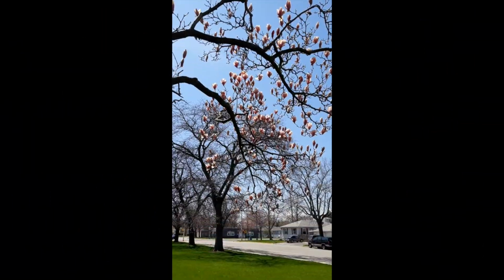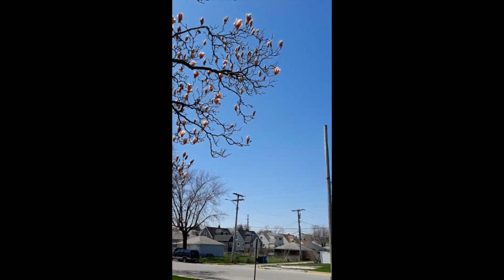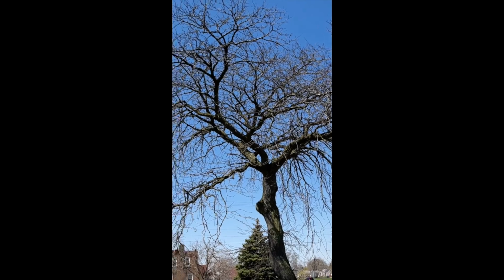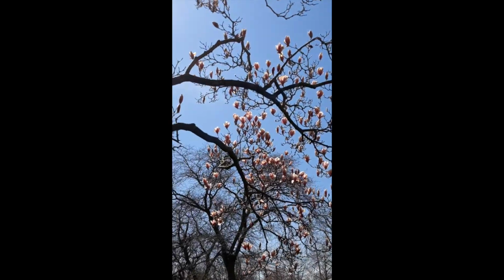Not all trees are the same, and different species of trees provide different resources. Compared to a lot of other trees, the magnolia doesn't have a lot of branches. This means that a bird probably doesn't want to build its nest in a magnolia because it's easily spotted.